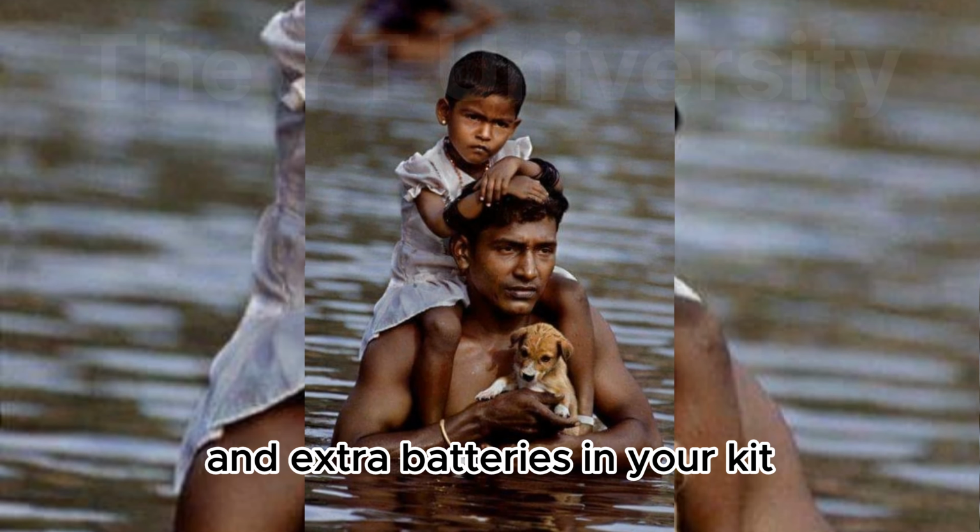Number 6. Take shelter. If you can't evacuate, find a safe place to take shelter. This could be a basement, an interior room, or a closet. Number 7. Drop, cover, and hold on. If you're in an earthquake, drop to the ground, cover your head and neck with your arms, and hold on until the shaking stops.